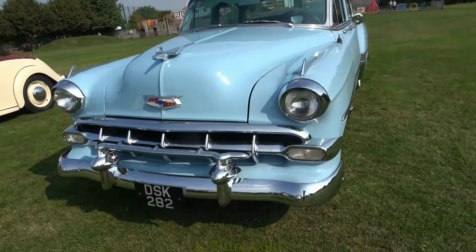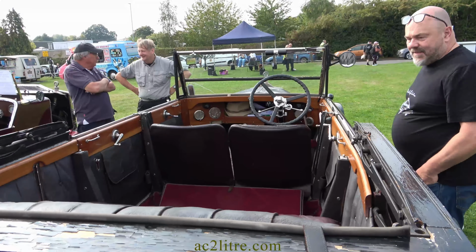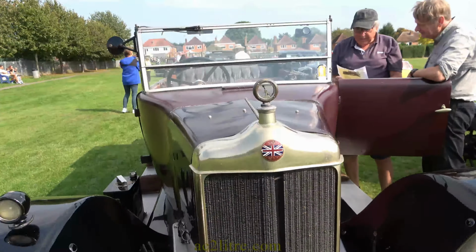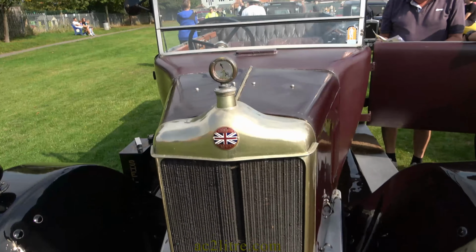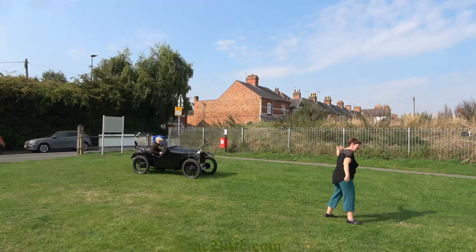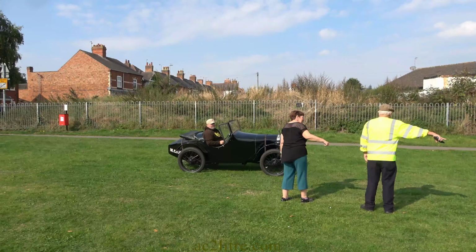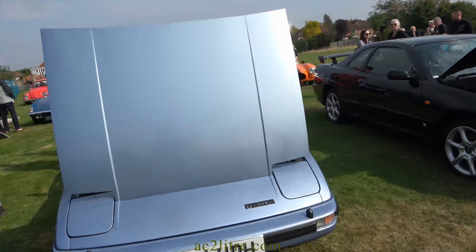Here's something I rarely get to see, a Standard. Back in the 1920s, the word standard meant the highest quality that others aspire to, rather like how today the word quality is used on its own without stating high quality. A superb little Austin 7 special. A quick look at the rotary engine in this Mazda.